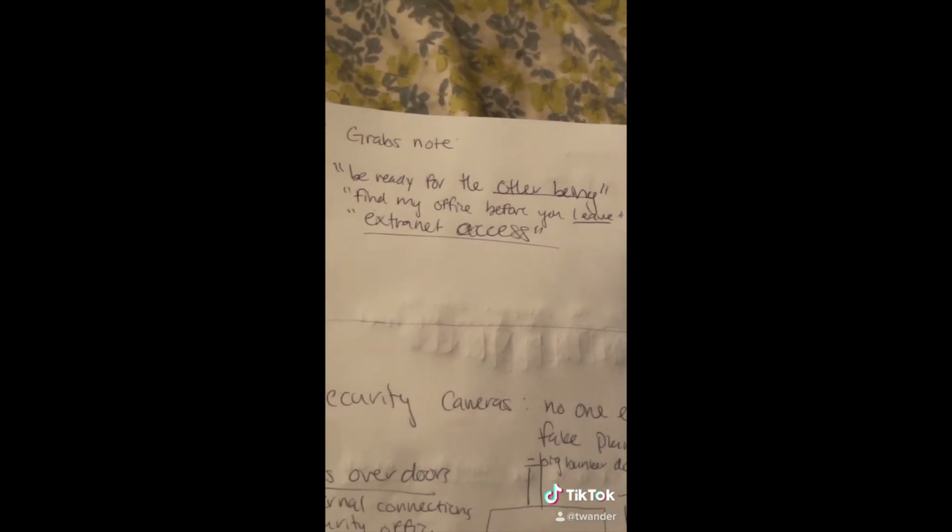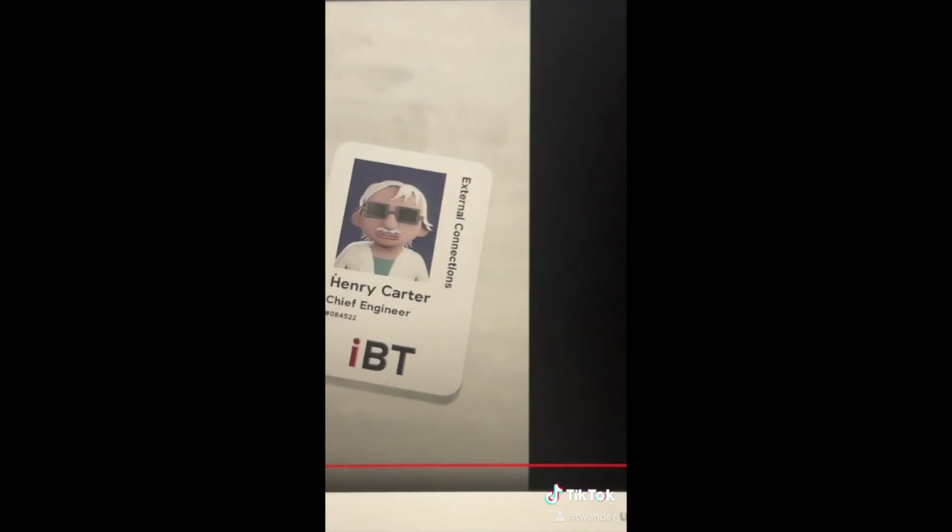So here's what the note says. Things that stood out to me were be ready for the other being, find my office before you leave, and Ethernet access. So PB also found this ID card. As you can see, this is the information, I wrote it down to save for later.